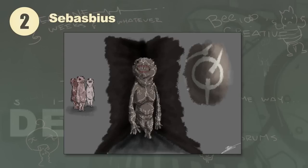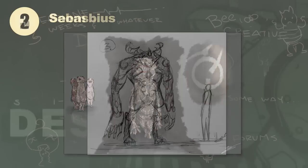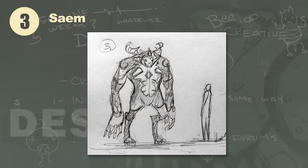Number 3 is going to be this entry by Same. I guess that's how you say that. And I just like the proportions and weight of this guy. It felt good to me. And I also like the scale because we got a little person there, so we know how big it is. And it just felt like a good silhouette that would be fun to bring into a finished creature.